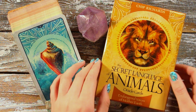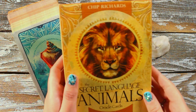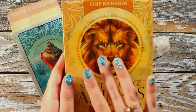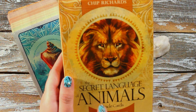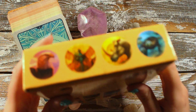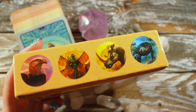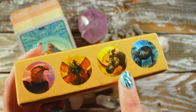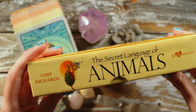So let's go ahead and look at the box. At the front, we have this beautiful lion here, and he is actually one of the cards too, and I really love the fact that we have this artwork featured in the cards too. So it says Chip Richards, The Secret Language of Animals, Oracle cards. On the bottom, we have some more of the animals that are featured. Let me just zoom in really quick or focus my camera. There we go. So we have the eagle, we have dragonfly, we have the white rhinoceros, and we have the sea turtle. There's the sides as well.